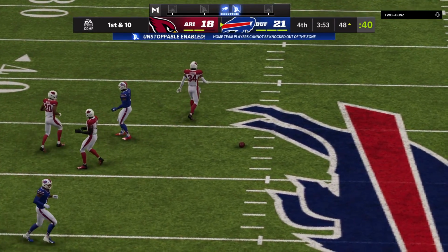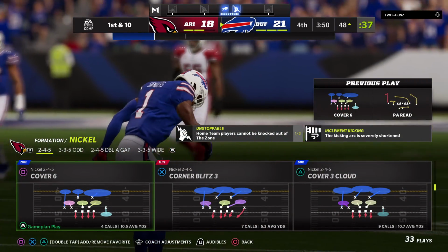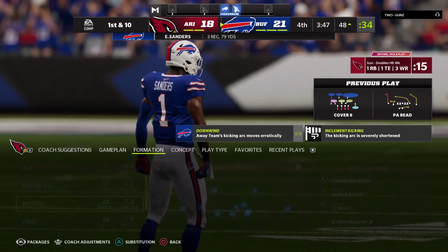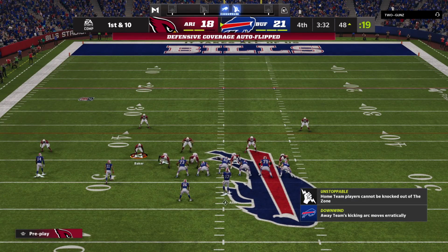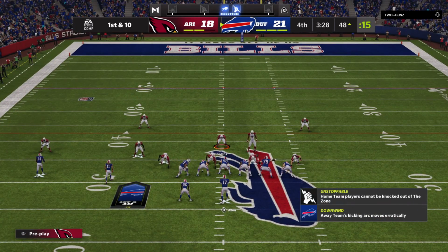And he'll be taken down, but not before they work it across midfield. And these guys certainly are not hiding what their intention is. They're absolutely showing it. They're definitely not going to sit on this lead here in the fourth quarter. So into Cardinal territory now. It's 1st and 10 at the 48-yard line.